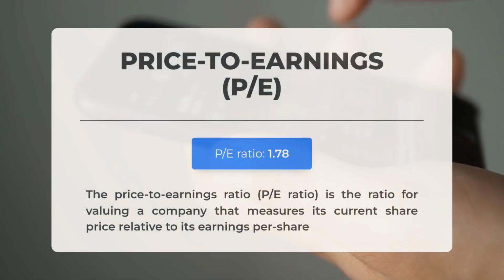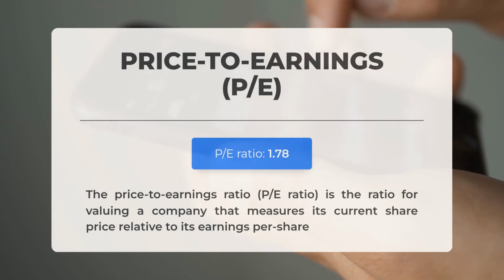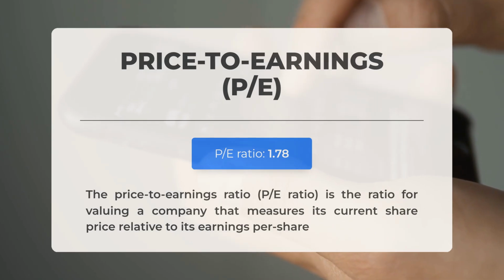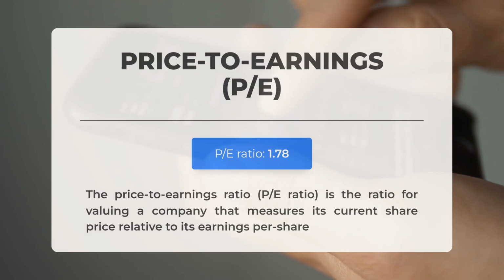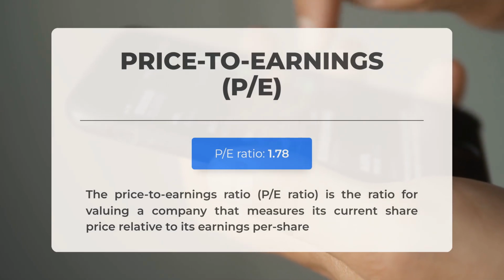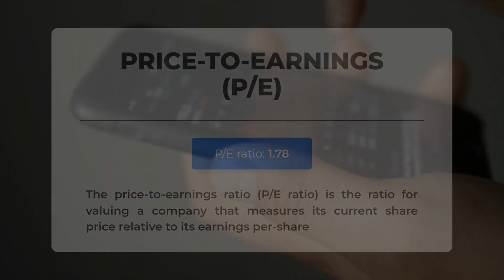Before we dive into the potential trading levels for Cyberlux, let's quickly review some essential fundamental data. First, we have the price-to-earnings ratio, often referred to as the PE ratio. This important metric measures a company's current share price relative to its earnings per share. A relatively low PE ratio might suggest that there are low expectations for the company's future, or that the stock is undervalued, which could present a possible buying opportunity. In other news, the next earnings report for the second quarter of 2025 is anticipated on the 12th of August, 2025.